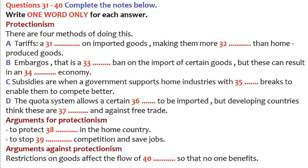The next method of protectionism is embargoes. An embargo is a complete ban on the import of certain goods. For example, following the Cuban Revolution in the 1950s, the USA banned the import of Cuban cigars. Unfortunately, Cuban cigars are the finest in the world, and there is consequently a thriving black market in Cuban cigars in the USA. As we can see in the example, embargoes can lead to a black market, or unofficial economy, if people want the goods badly enough.